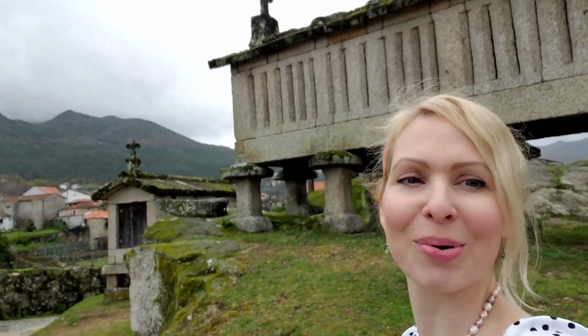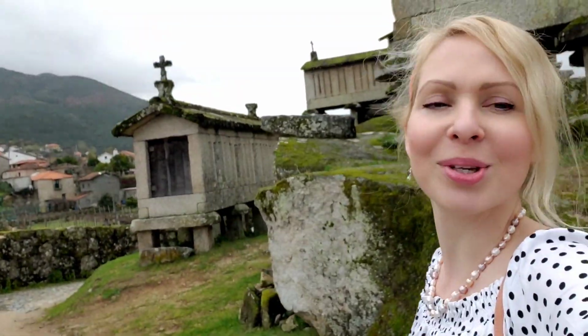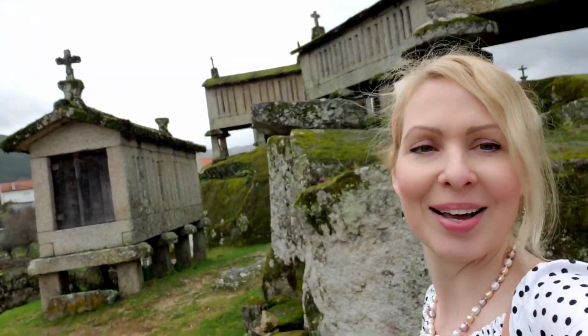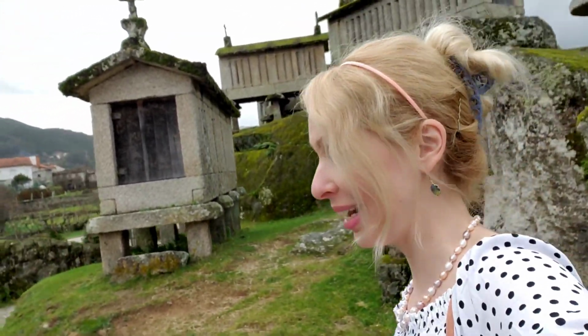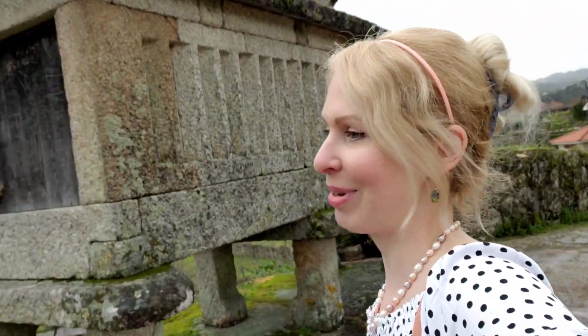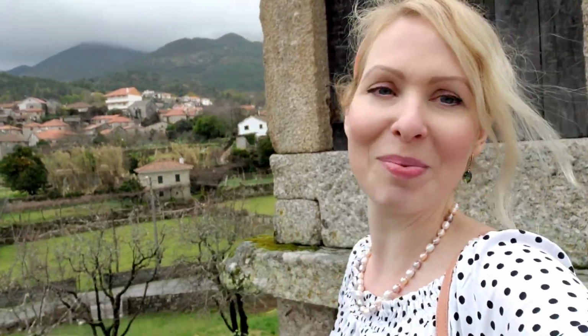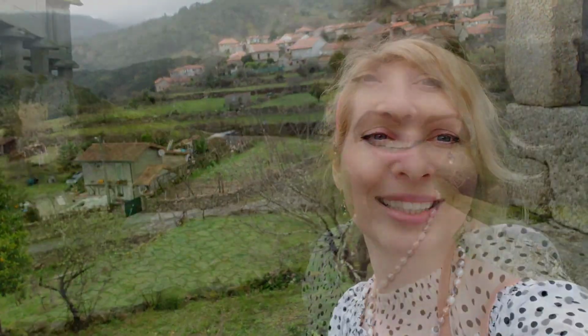If you're ever in Portugal, in Soajo, I'll leave the location below. Don't forget to visit this amazing place, and also the drive up in the mountains. It's just beautiful. It's such a peaceful place, and today it's slightly rainy, slightly warm, and it's just such a refreshing place.